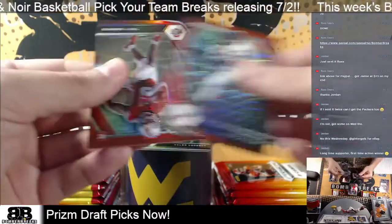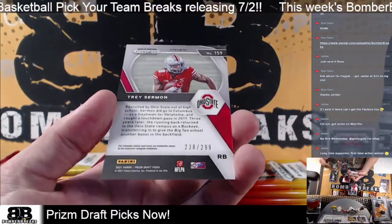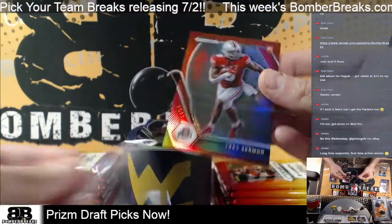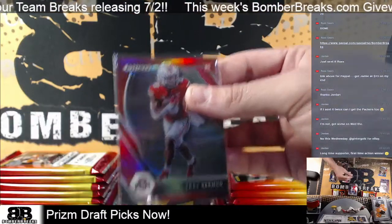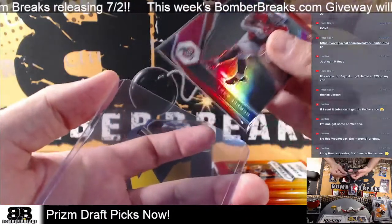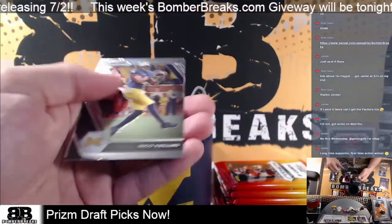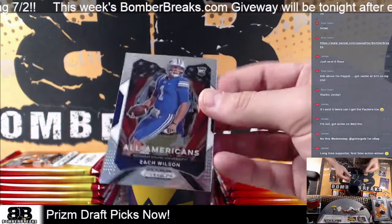Cooper Cup, Red Wave, and for the San Francisco 49ers, it is Trey Sermon, 238 out of 299. Buckeyes everywhere. I am, if you have not already noticed, a huge Ohio State fan. I will try not to be too annoying with that since there are Buckeyes everywhere, but when it's your team getting the pull, I'm sure you don't mind. I know we want the Trey Lance, but little Trey Sermon. Tyler Lockett, Silver, Collins, and there's a little Zach Wilson. All-Americans insert for the Jets.